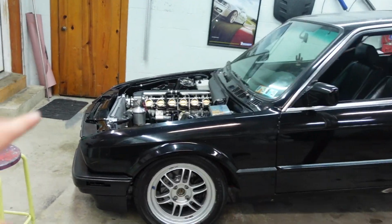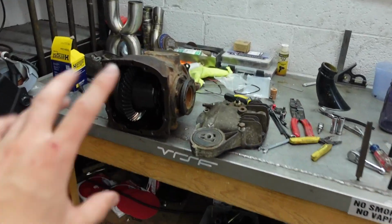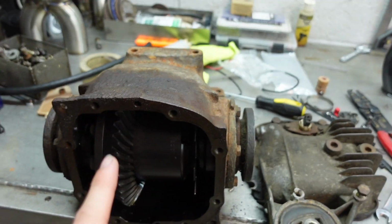I wanted to talk to you guys about the E30 real quick. So I have the E30 up on jack stands because I gave the rear diff to my friend Ian. He has an S52 swapped E30. Sorry, my garage is a mess, but real quick, I have a new differential. This is actually a 410.